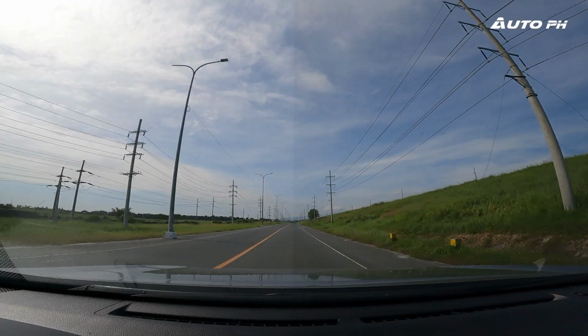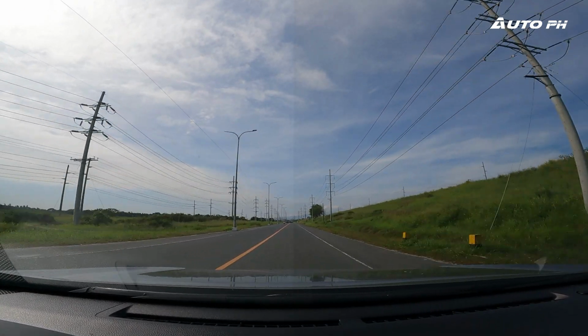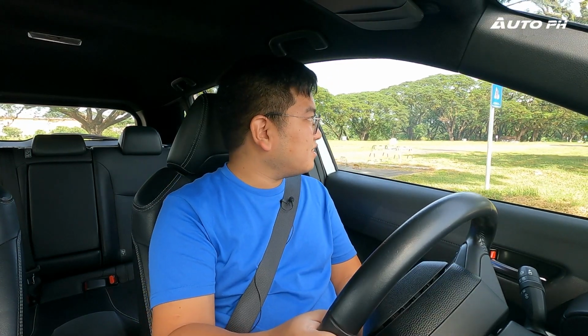And of course, when you're driving really slowly and again on fully electric power, the car sounds like an electric vehicle. So it sounds futuristic, it sounds really nice. Then when it comes to acceleration, we'll be able to see it now. So we're entering the highway now, so just wait.